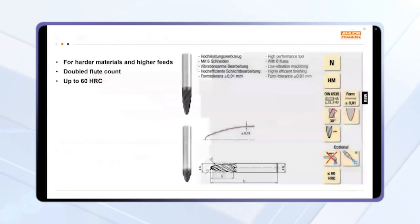We also have a couple of expansions in our circle segment line. We have the taper form and the oval form. Recently we came out with doubled the flute count, essentially. So where you had 2, you have 4 now, and where you had 3, you have 6 flutes now. Obviously that allows us to cut higher hardness materials up to 60 Rockwell, but it also allows us to go faster, right? More flutes with the same chip load, you can go faster. So if you're using this in titanium or stainless or something like that, and the high flute count isn't going to get in the way, you can go that much faster.